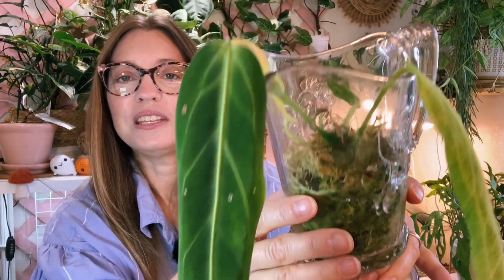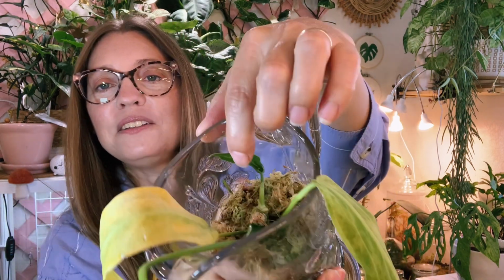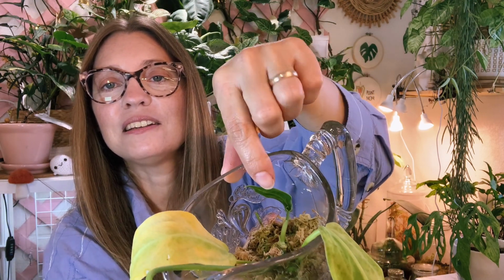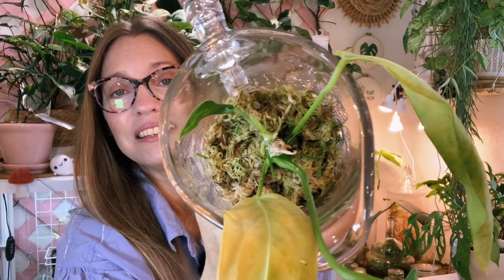So I took it out, cut away all those dead roots, and I just put it into this sphagnum moss. And it's been in there ever since. It's probably been maybe, I don't know, 2 months like this. And it's still alive, still doing fine. I mean, of course, I'm losing leaves, but there is new growth. There's a brand new leaf in there. This right here, brand new leaf came out. And I can see other growth points in that jar.